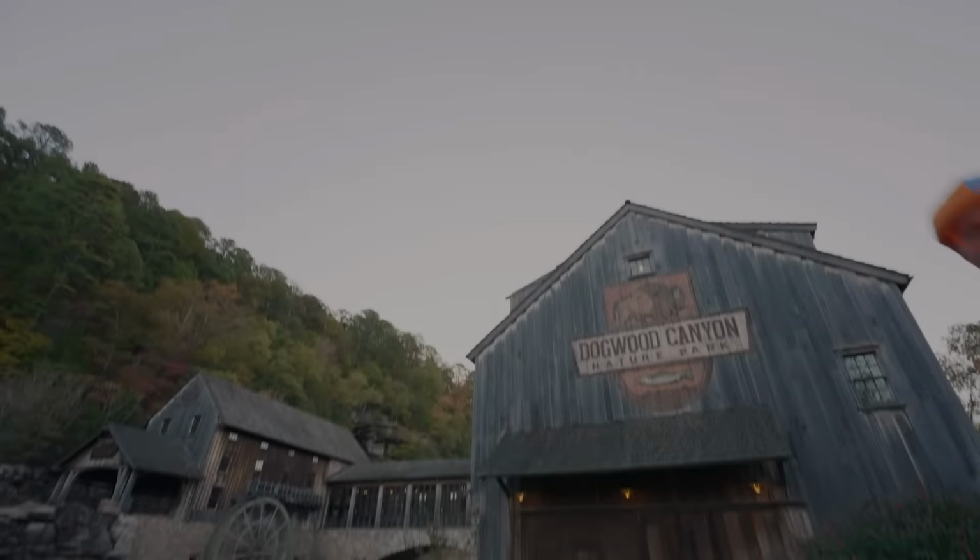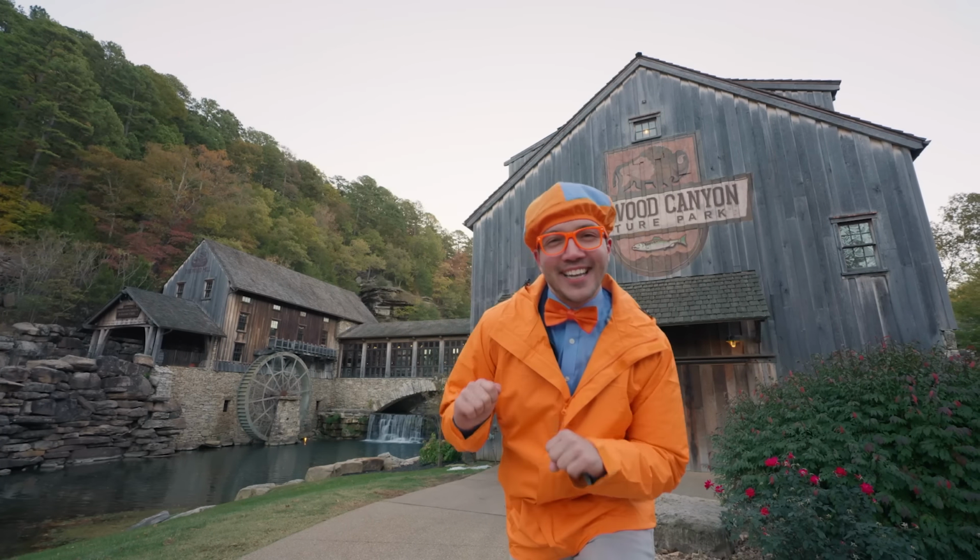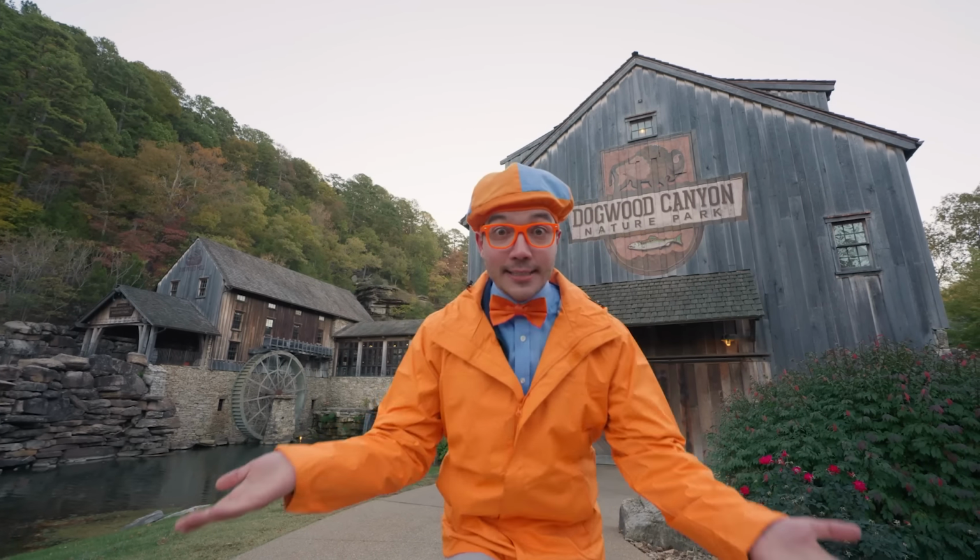Hey! It's me, Blippi! And today, we're here at Dogwood Canyon Nature Park in Lampe, Missouri. Yeah! Here, you can go trout fishing! Woohoo! It's so much fun to see fish, catch fish, and release them safely back into the water, so they keep on swimming and having fun. Let's go find a creek and some fishies.